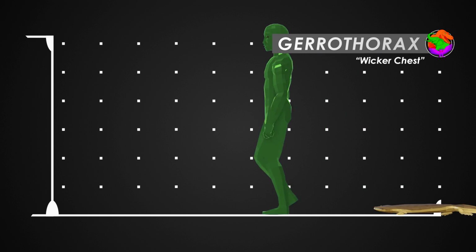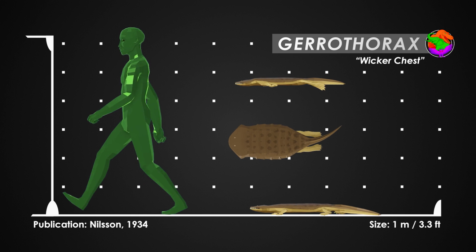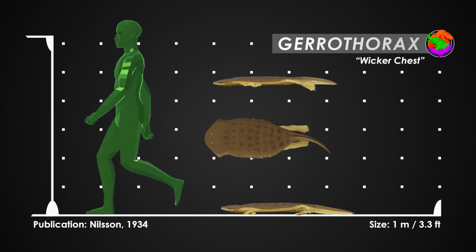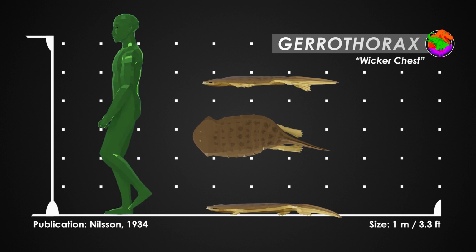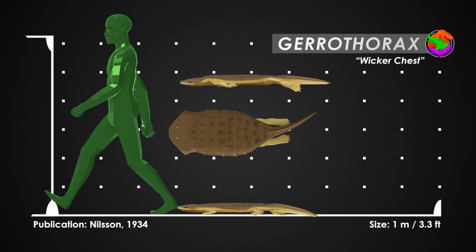Gerrothorax, Wicker Chest. Publication: Nilsson, 1934. Size: 1 meter, 3.3 feet long. Gerrothorax is an extinct genus of trematosaurian amphibian from the Triassic period of Greenland, Germany, Sweden, and possibly Thailand.